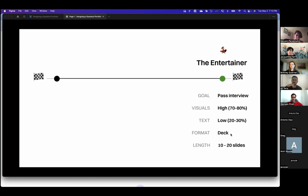And so I would say you typically want to have a separate version of your portfolio in a slide deck format. And usually these decks are around 10 to 20 slides. Although depending on the project and depending on how much time they give you, you could even have like 10 to 20 slides per case study as well. Although I feel like 20 slides is probably too much per case study.